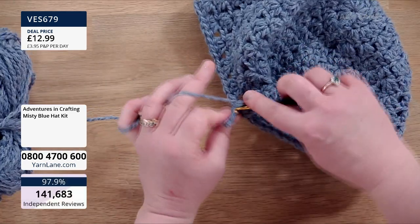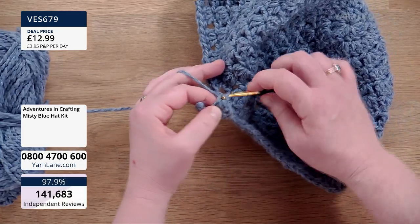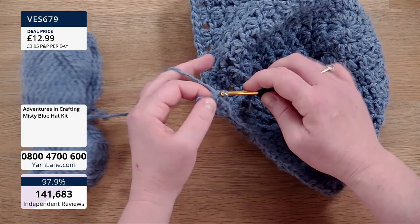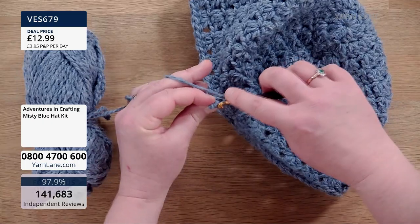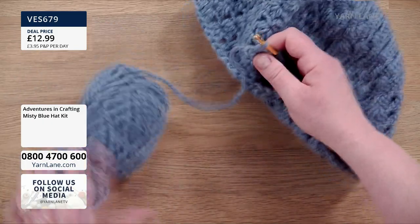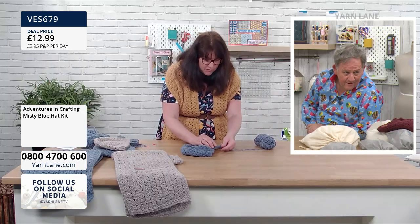So just keep a careful count of your stitches at this point, because it can be a bit tricky if you lose or gain one. So that was 4, so I know I've got 1 left and it goes in there. So I'm working to the back loop. Yeah. And working to the back loop gives you this ridgy look.